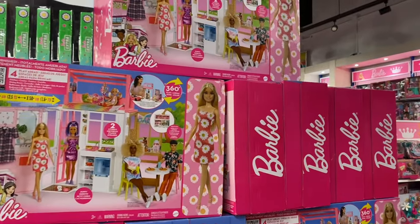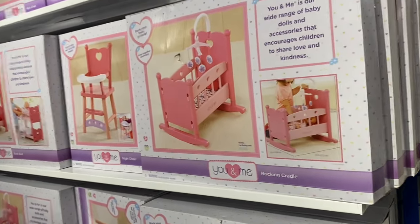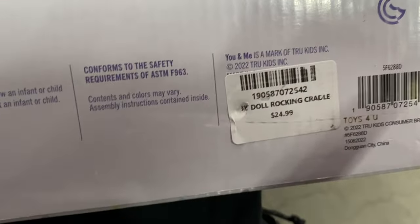$100 for this bad boy right here. You want to take that one home? $100. Oh my God, look at this. Now we're at the doll section. Look at that. We have a crib for your doll. So you can take care of your doll, put her in the crib. $24.99 for the rocking. Oh, it rocks too. Look at that. It's a rocking crib.